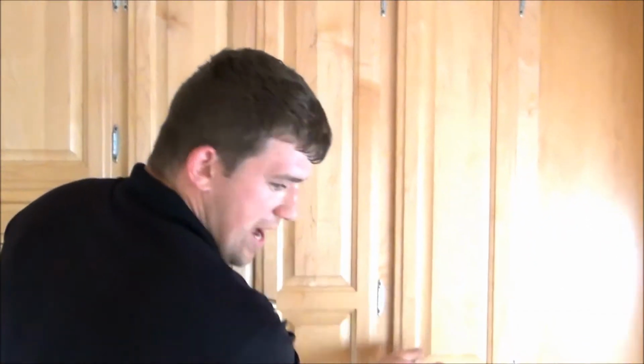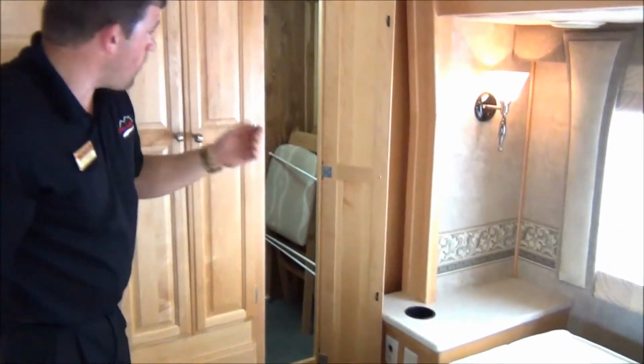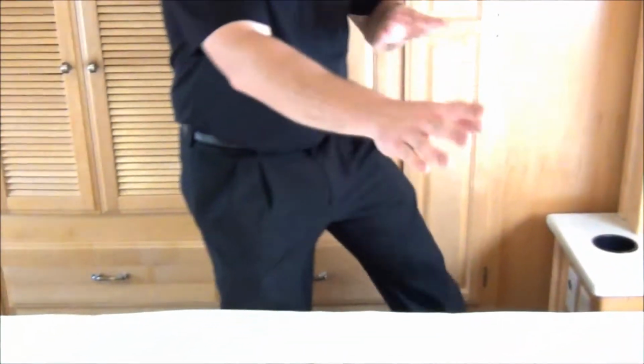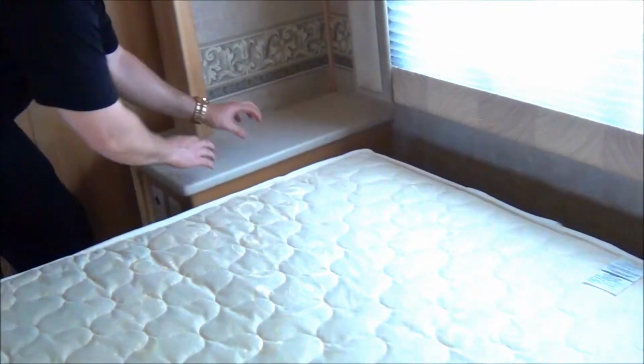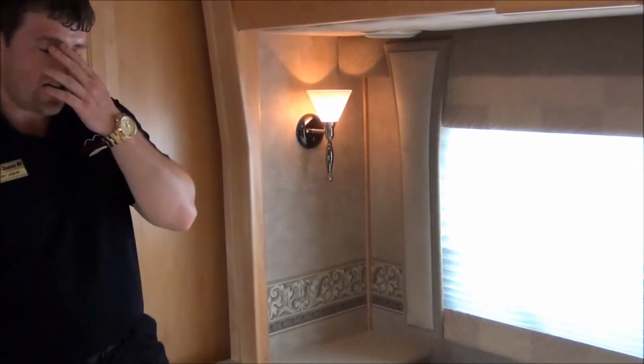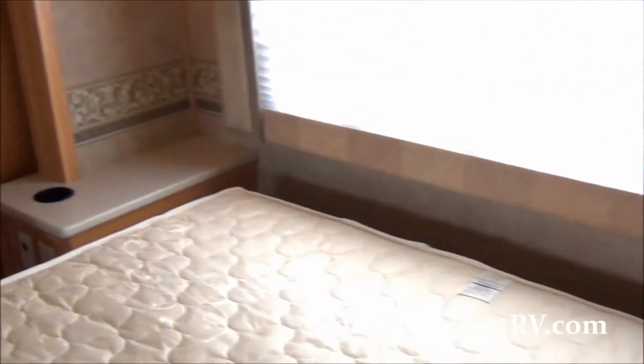And there's those two extra chairs I was telling you about for your dinette. You can see them folded away back there. But there's the two extra chairs for that. On both sides of the bed, your nightstands have got Corian on them. So like I said, this coach did not cut any corners. This coach is excellent. It is very beautiful.